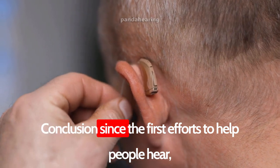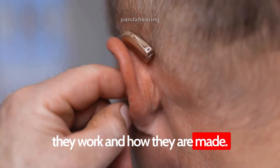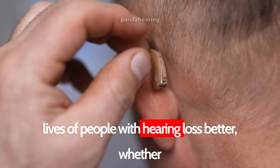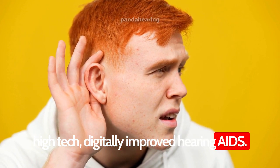Conclusion. Since the first efforts to help people hear, hearing aids have come a long way in how they work and how they are made. The goal has always been to make the lives of people with hearing loss better, whether they used animal horns or seashells or today's high-tech, digitally improved hearing aids.